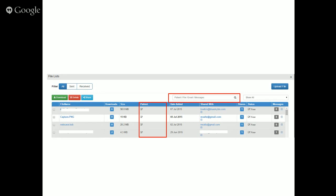We also have a column for a patient name. You're able to just click on the box and type in the patient name. A big advantage of this is there's a search box. The search box searches on the patient name as well as email addresses, as well as contents of messages. Here it provides a very quick way to pull up all the files associated to a particular patient. You can put the patient name in, you search on the patient, and the search results show you only files associated to a particular patient.